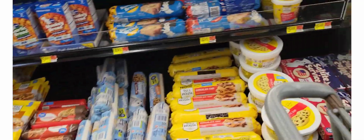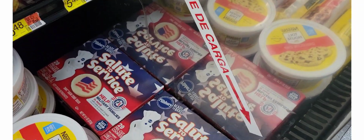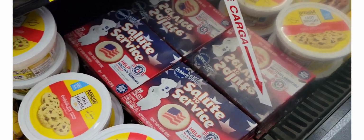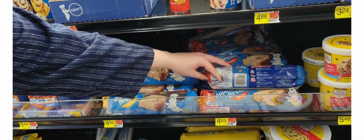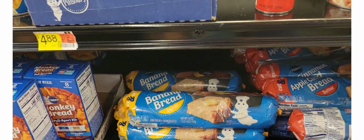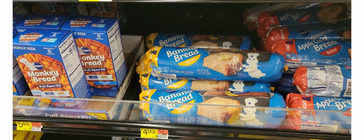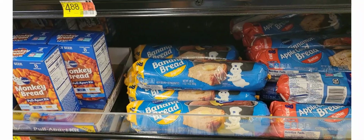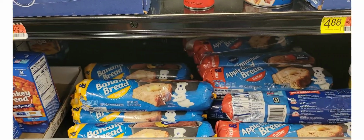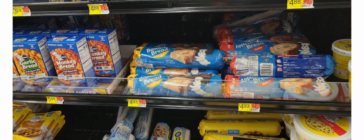All right. Look. Pillsbury made salute to service cookies. Help military families in need. Oh, they got banana bread and apple cinnamon bread. I could just put a little in a pan and bake it. What do you think? 16.4 cents per ounce. You want to try some? Which one do you want? The banana or the apple? I don't know, man.